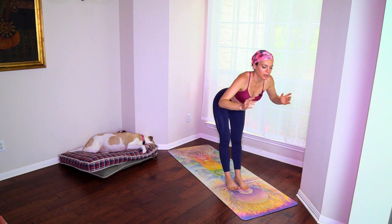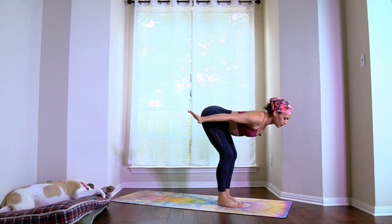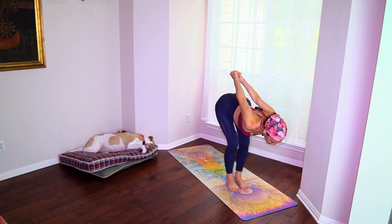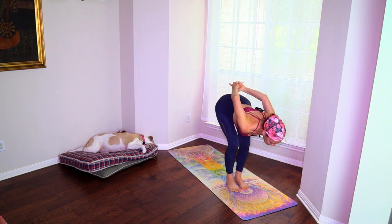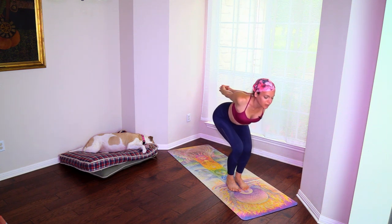Reach forward. You can bring your arms out, bend the knees slightly. Come into chest parallel to the floor. Lengthen the back of the neck. Press the hands behind you. If you can, interlace the fingers, otherwise just fly them out like airplane wings. Hold here. Take chair.